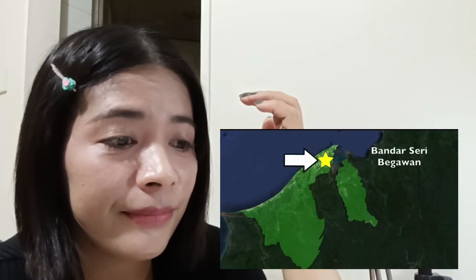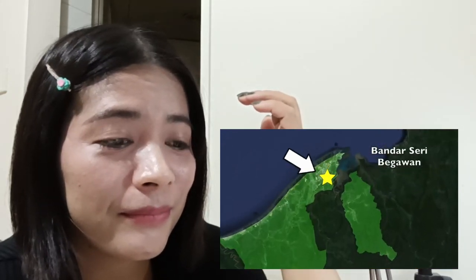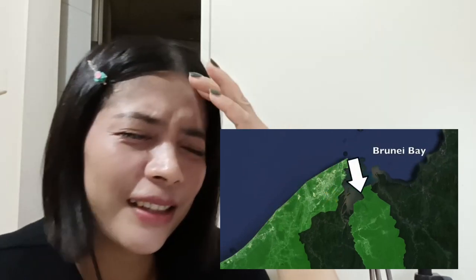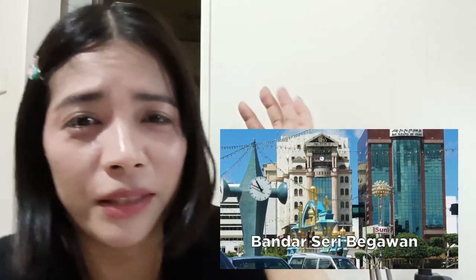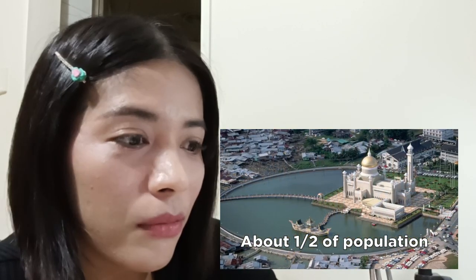The capital is Bandar Seri Begawan, in the western segment in the Brunei Muara district on the Brunei River, which dumps into the Brunei Bay. Okay, I thought my life is complicated, but Brunei defeated me. As well as the cultural and economic hub of all Brunei, Bandar Seri Begawan's entire metropolitan region hosts nearly half of the entire population of Brunei.